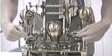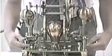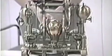Then the water would come through these pipes around here, there's two on each side, into these pistons. Now there's two kinds of pistons. This is kind of an enigma, why there's two distinct designs on these pistons. They are not the same.